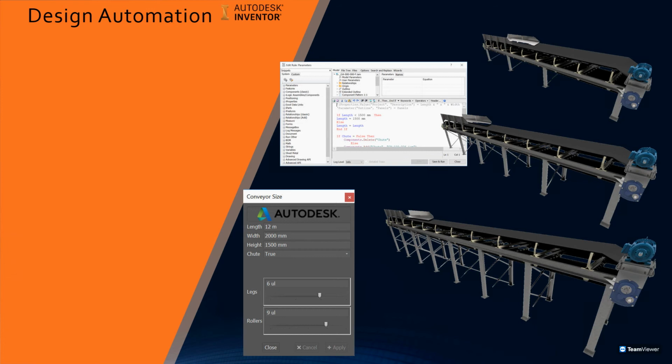Design automation. Okay, so this is the Inventor stuff. As you can see over there, I've got a conveyor and I've got some iLogic. And over here on the bottom, you see there's a form, a conveyor size, and it's got things like length, width, height, the chute, legs, and rollers. So you've got a number of legs and number of rollers.